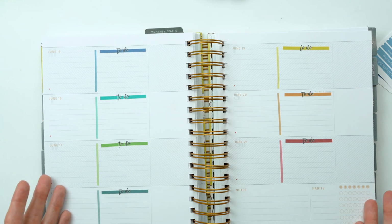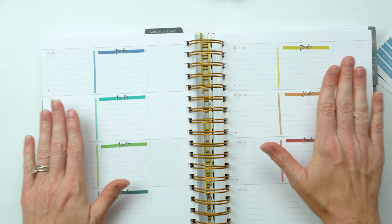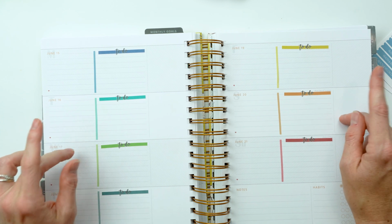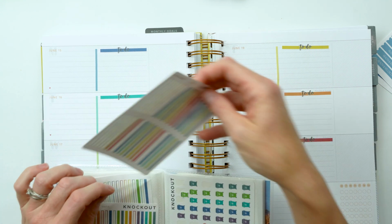So as you know, there's 8 categories, so there's 8 colors in the Makse Life planner. When you use all the days like this, you do miss out on one of the colors, which for us in this spread will be the purple. So we're not using purple. Okay. So we have that down, so I'm gonna go ahead and put this back.